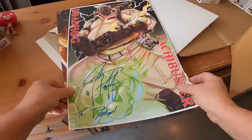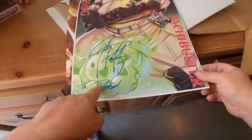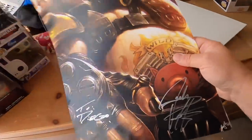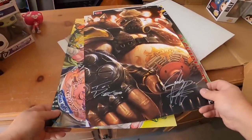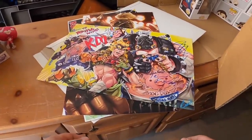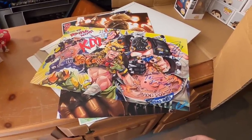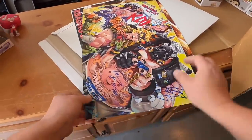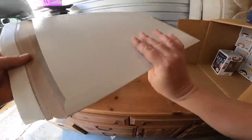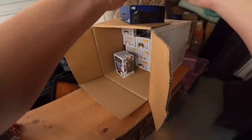Oh, this is that same character, and this one's signed. See that? It's got the artist signature, Diego. Nice. Great art. And another one. That's so cool. All three of those are signed. And it comes in a nice little envelope for mailing. I don't even have to worry about finding something to mail it in.